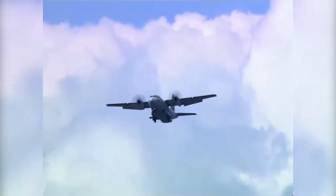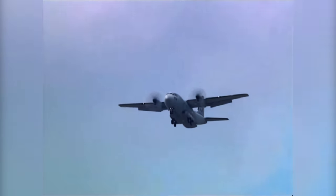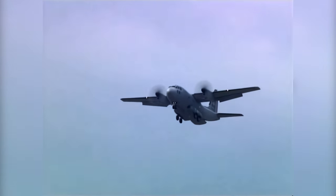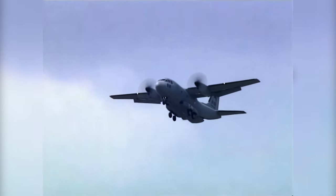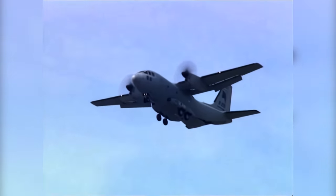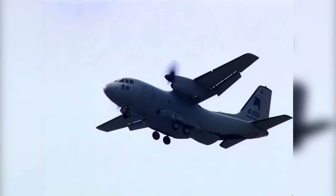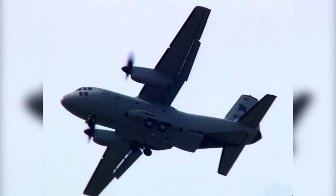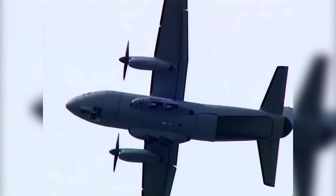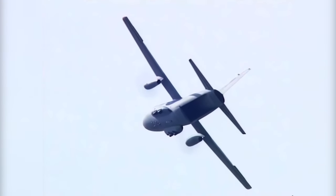This rugged aircraft boasts the highest power-to-weight ratio in its class and the ability to perform 3G maneuvers in the style of fighter aircraft, enabling tight turns and a rapid climb and descent. The C-27J can fly further, faster and higher than any other twin-engine military transport aircraft in its class. The primary roles of the C-27J are cargo transport, troop transport, and paratroop airdrop.